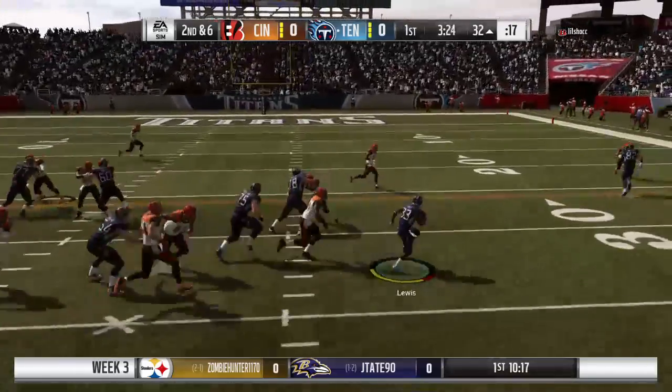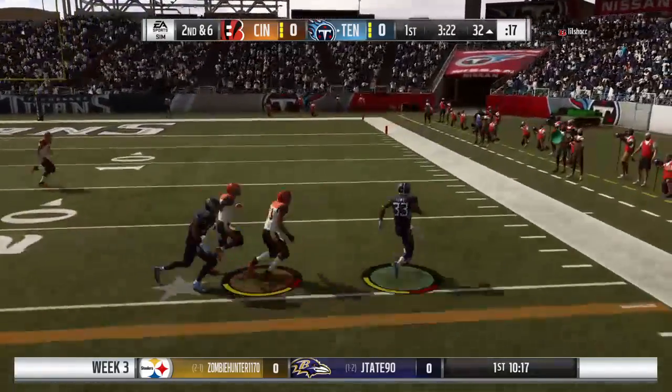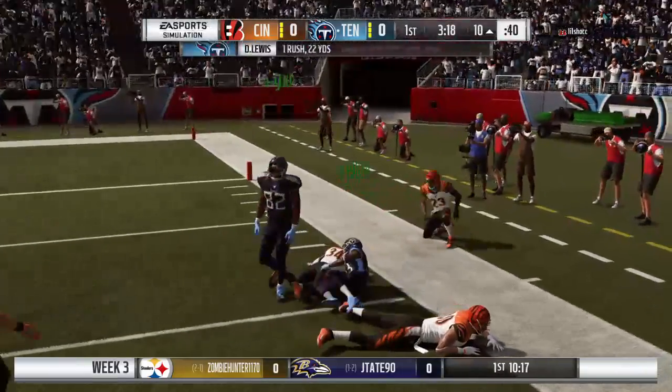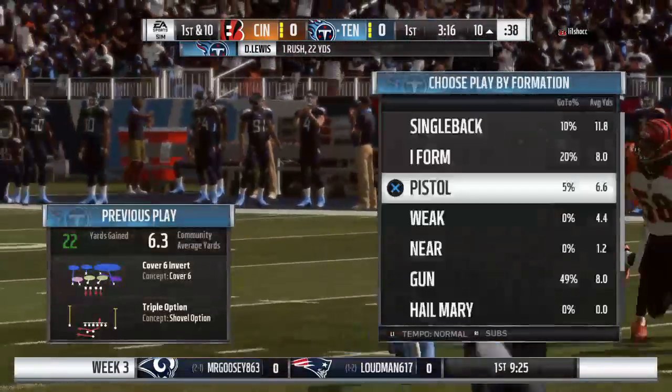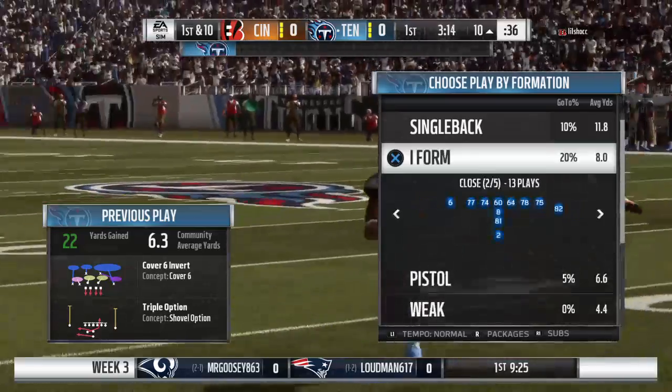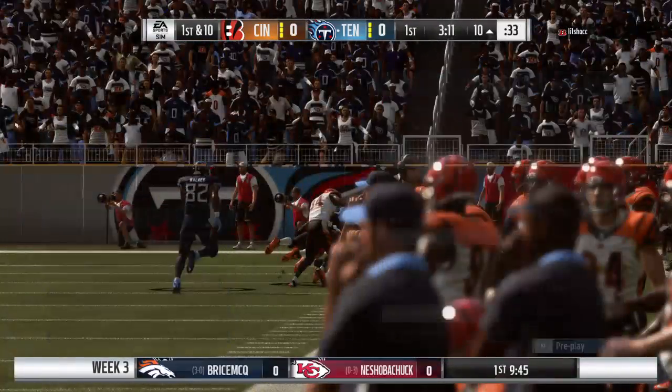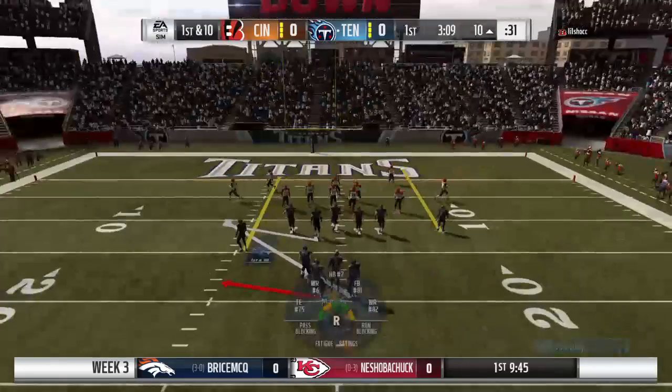Now a carry for the shifty Dion Lewis. Lewis has the first down and then some. And he's going to get it all the way down to the 10-yard line. That good for 22 and a first down. I'm still an old-school football guy, and anytime you see a big-time running play, that fires me up.